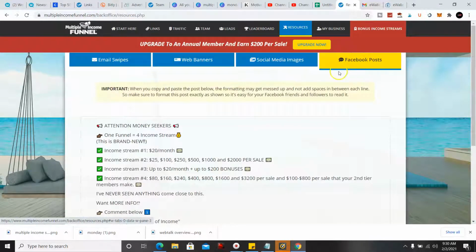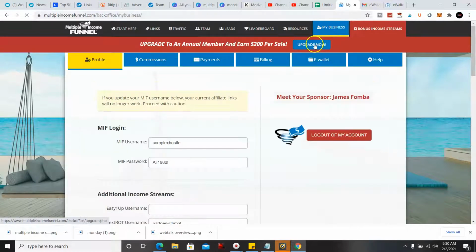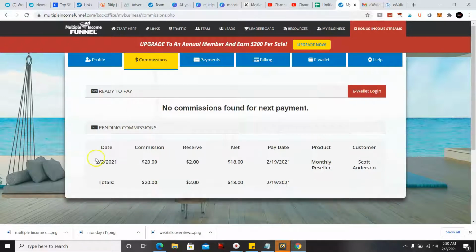And more Facebook posts. And then we're gonna go to my business, profile. Let's see, and then boom. So this morning, like I said, I made my first commission, and that's for $20.